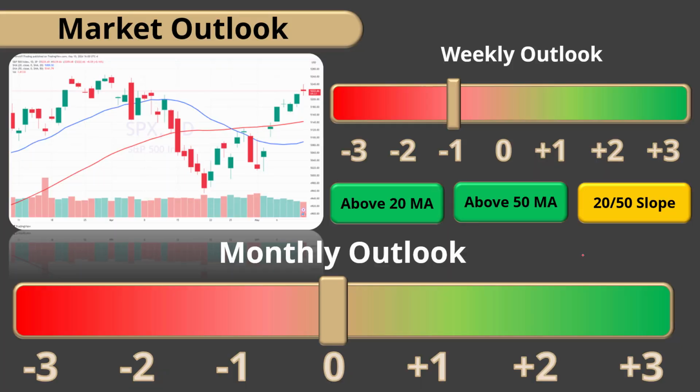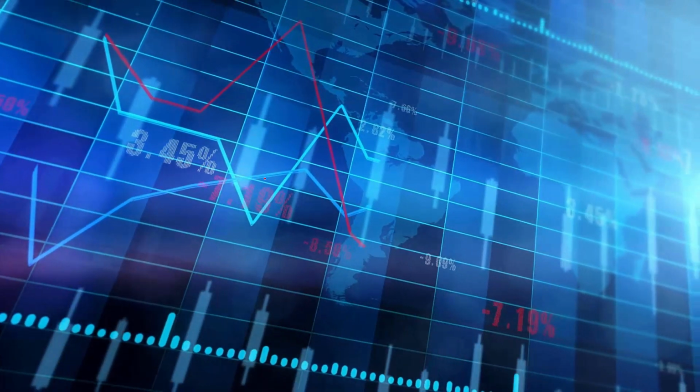Now, market outlook, I went with a -1. Obviously, mixed picture. The 20 is starting to turn back up maybe, or flattening out. The 50 is still kind of flattish. Price has gone back above after being below, but we're in this kind of murky market, and maybe a little bit of a triangle range-bound type of trade could persist from here.